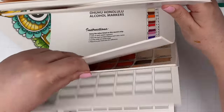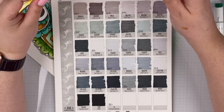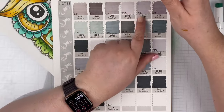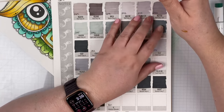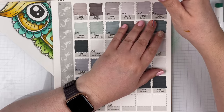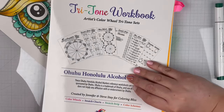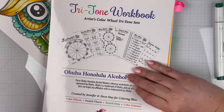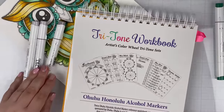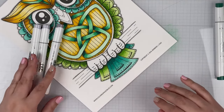But what I want is all the grays back here. So we can choose a nice warm gray. We have these red grays. I haven't used these yet. Ooh, I like those. Let's use the three red grays. See how they look. So let me find them up here. Oh, I think that's these three right here. Okay, thank you, workbook. That made that easy.